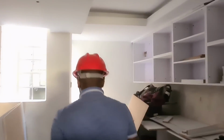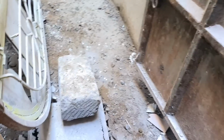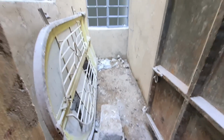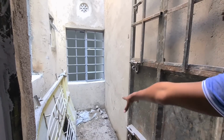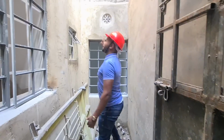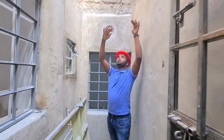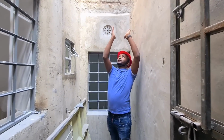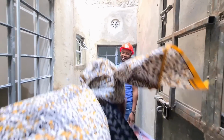So, outside there, do you remember this area was just left empty here? So what we decided to do is have it as a laundry area. You see, here right now there is no roof, because the roof that was here we removed, but we are going to return a roof. We will have a slab and then a roof, just to let natural light into the kitchen.